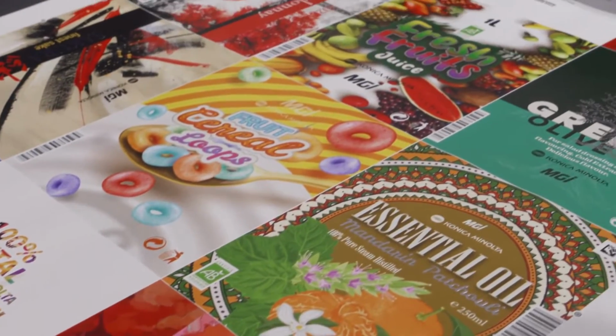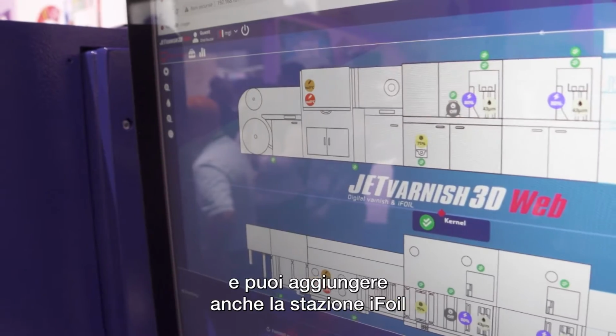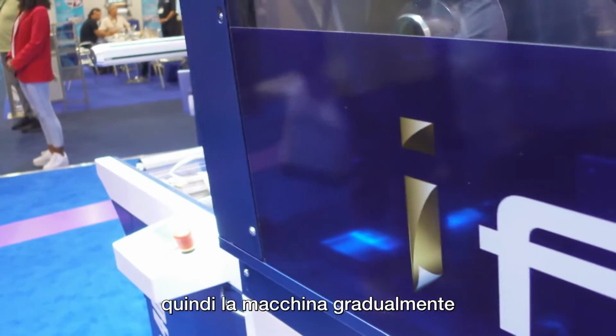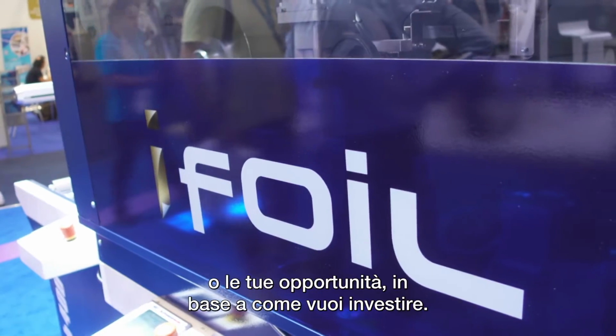And what's new with the Jet 3D Varnish 400 is that it's a modular, compact solution. It enables you to start with the UV varnish side of it, you can have a second station of UV varnish, and you can also add the iFoil station on top of it. So the machine will gradually increase its capabilities with your budget or with the opportunities that you as a customer would like to invest in.